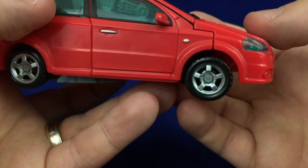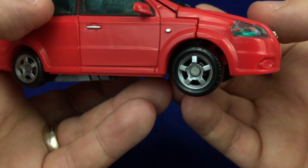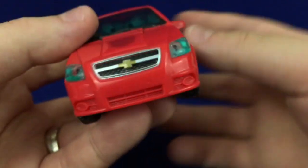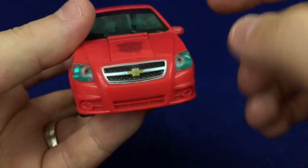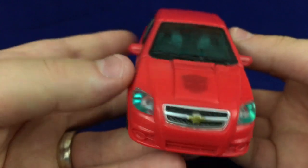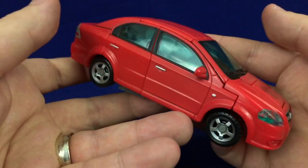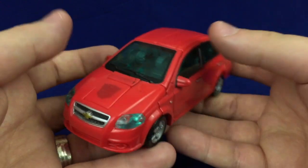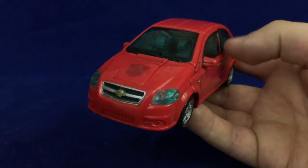Little lights on the sides there. Not sure if silver is the right color there. And then the front could probably do with some detailing down here, but other than that, you got the silver and black and the Chevy logo there, the light blue for the headlights. There's some really nice detailing in this vehicle mode. I'm not super used to it, but it looks good.